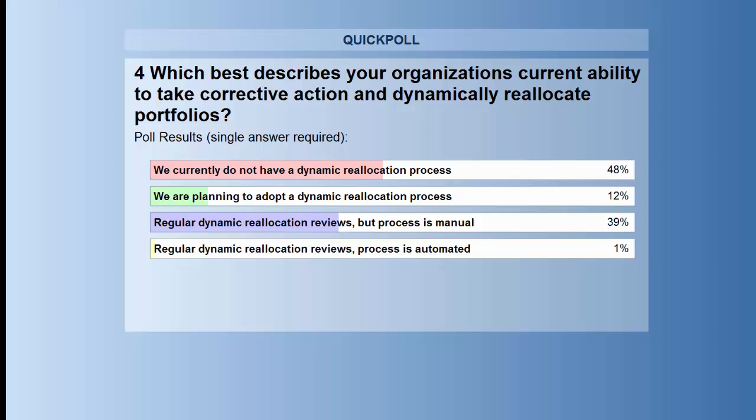So look at the results here, and again, no real surprise to us that around 60% either do not have a reallocation process or are planning to adopt one. So 48% do not have, 12% are planning to adopt in the future. 39% do have ongoing portfolio reviews at a cadence of quarterly, monthly, let's say, but the process is manual, and only 1% have fully automated the process. Again, Carl, just conscious of time here, I want to make sure that everyone gets a chance to hear the common benefits you've realized. So I'm going to suggest we just move on to the next slide.